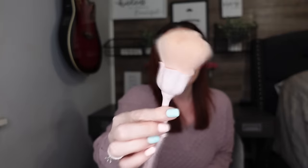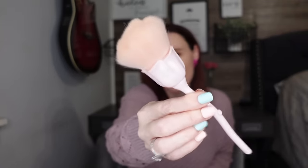But let's go ahead and talk about the things that I hauled this week from the Dollar Tree. And one thing I really, really love is this. I think this is so pretty. This is a makeup brush. It comes in pink, and it also comes in a very beautiful gold. It's gorgeous. It's girly and cute, and I absolutely love this brush for powder.